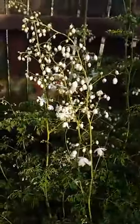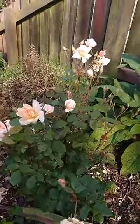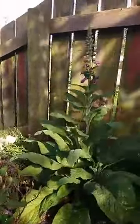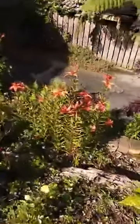Let's get closer so you can see the details. This is beautiful. Little sweetheart rose is looking really good right now. Morning, Sanjia. Yeah, the sky is gorgeous. And the foxglove is coming out. Got a lot to show you, not much time.